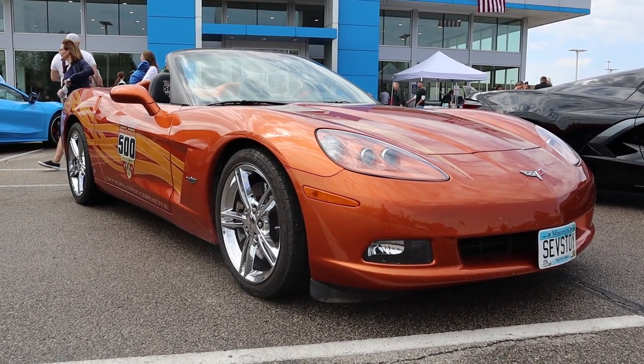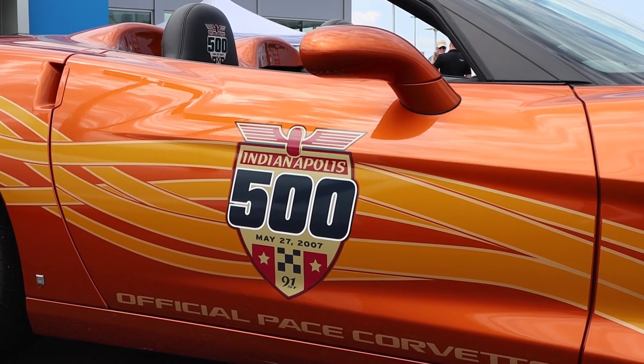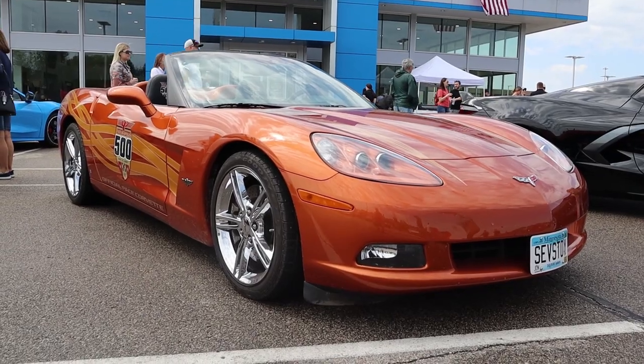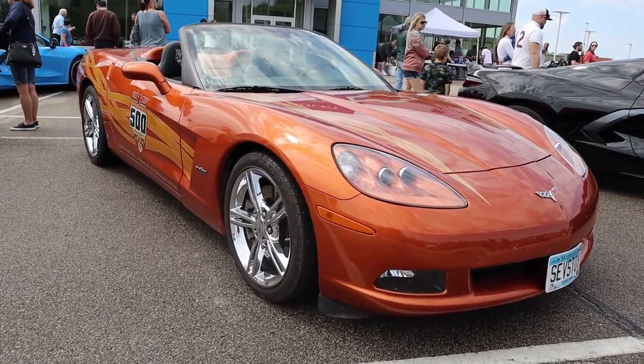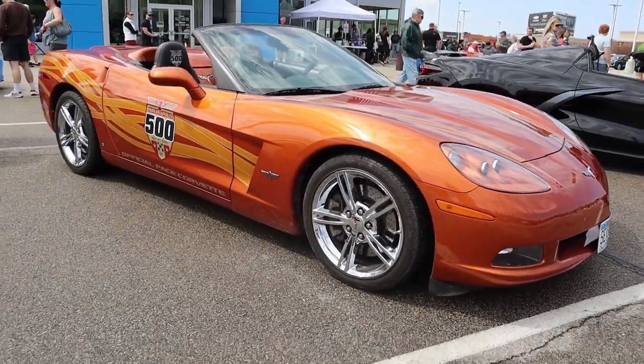Official pace car, the Indianapolis 500, May 27th of 2007. I always say I like to go find a YouTube video of this car at that race. Of course, not this exact car, but a car like it, and watch it cruise on down and start the race. It's always kind of fun to see. This is nice though.